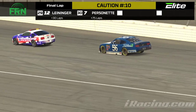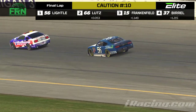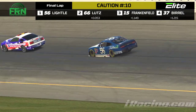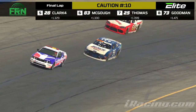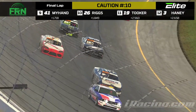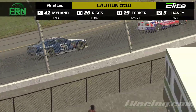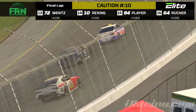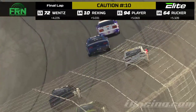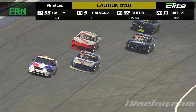I don't know. If we had made it back to the white, Ryan Lutz was on his back bumper. I don't know if Tate Lytle would have been able to hold him off or not, but now he's going to have Lutz to his outside. Look who's up to third. Frankenfield's up to third. He kind of faded out of the picture mid-race, and now he's up in the podium spot. Seth, this is just taking a turn that I am just so excited. This has just become a wild race, and it has just been a thrill to watch.